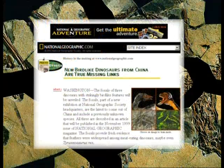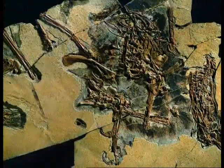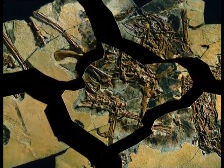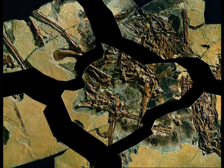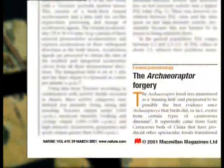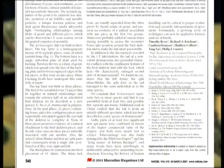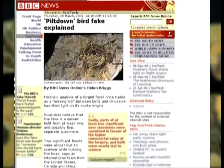Two years later, however, a striking fact emerged. The fossil was a scientific forgery, a composite of parts of 5 skeletons of totally different animals. After this was revealed, all the leading scientific journals and media institutions admitted that the dino bird turned out to be a hoax. The important thing is that all that nonsense was just one of the countless lies and falsehoods put forward in the name of the theory of evolution.